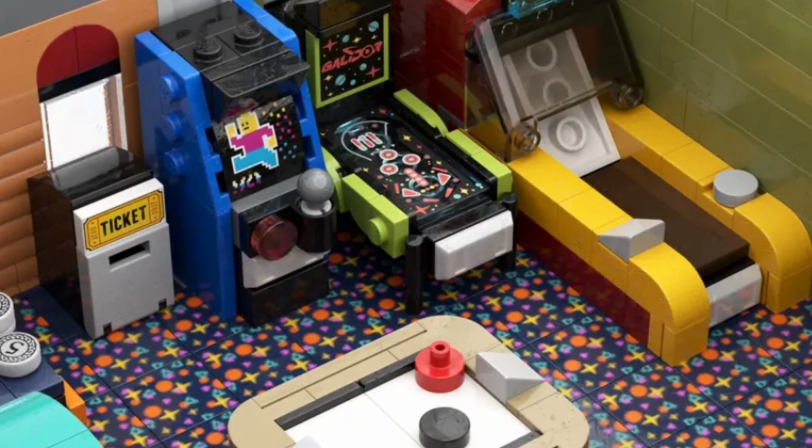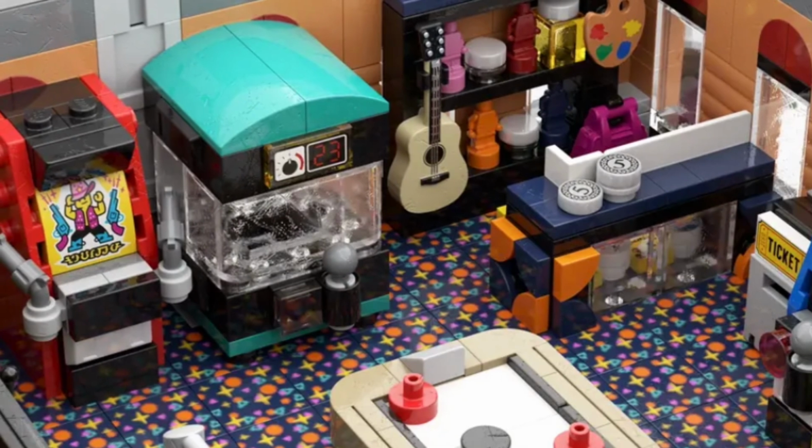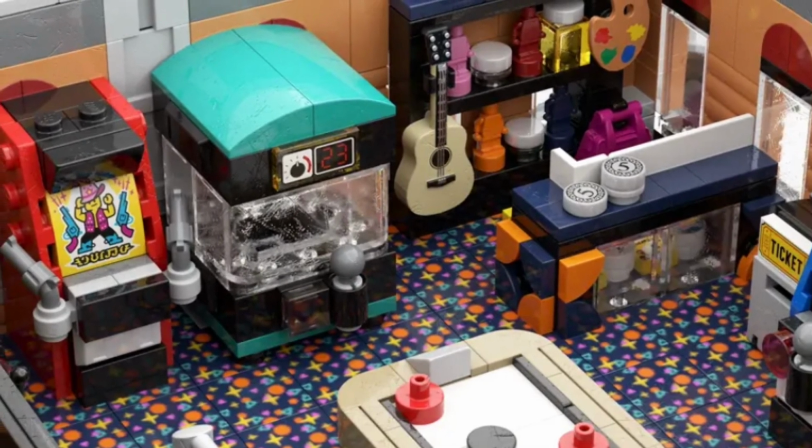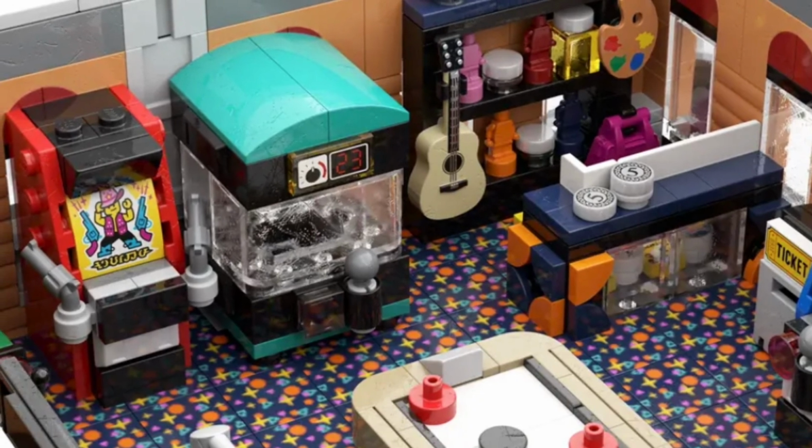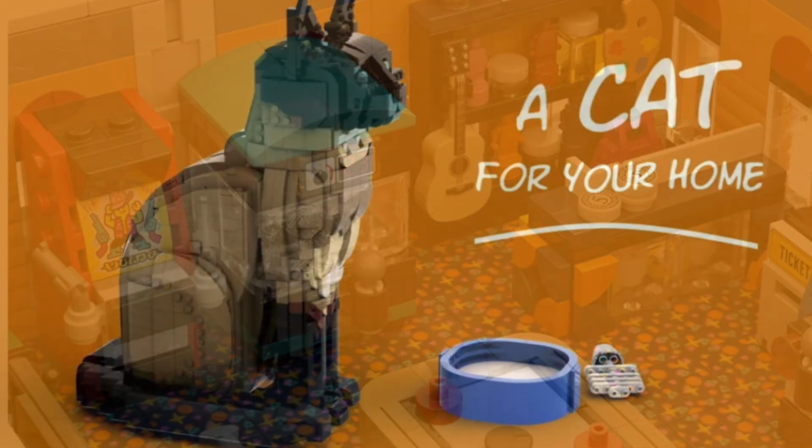And I've always been preaching that we need an arcade. And kudos to this creator for actually going ahead and creating this as a Lego Ideas set and just showcasing that the fans want this from the Lego Group. Definitely a buy for me. Hopefully it can be made.